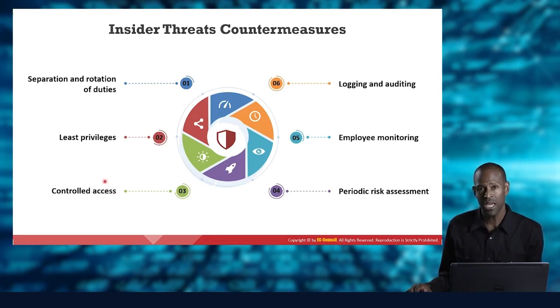controlling access, not only to physical locations in the building, but also to the assets of the organization online. Log and audit everything. Monitor your employees. Use video cameras. Use user behavior analytics. Get logs of logins and logoffs, account usage, resource usage, etc. And then periodically go back through and see where your greatest risk is, and then find that risk and put extra safeguards in those areas to be on the lookout for insider threats.